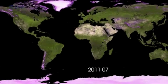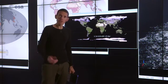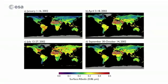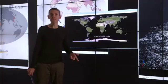So this GlobAlbedo data product was produced from a range of European Space Agency sensors over different time periods and different spatial resolutions, which is one of the challenges of producing products like this, of merging these different data sets. And so this particular data set included data from the SPOT VGT sensor, from the MERIS sensor, and from the ATSR family of sensors.